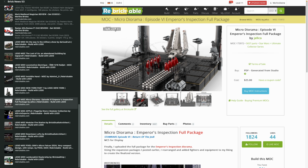So Darth Vader, the Emperor, and the Guard are twice as high as the other troops are, which is an interesting choice, right? To put emphasis on them, I guess, by Jericho. So I like it, but I guess it's not everyone's cup of tea.